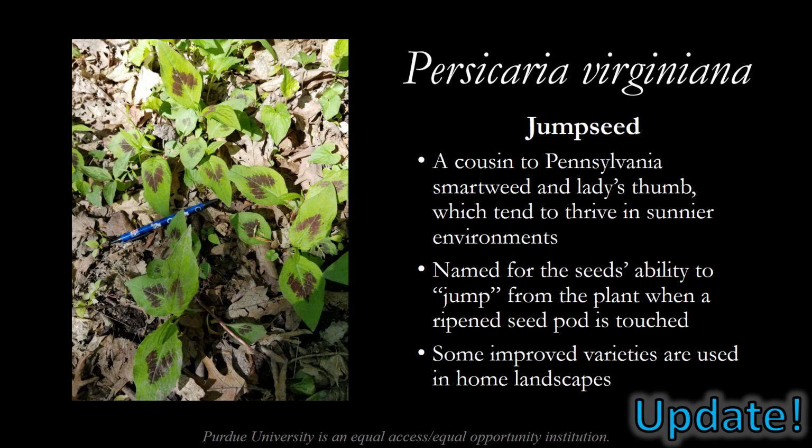A brief update on Persicaria virginiana, the jumpseed plant. This cousin to the Pennsylvania smartweed and lady's thumb tends to thrive in the woods. However, those two plants tend to thrive in much sunnier environments than jumpseed.